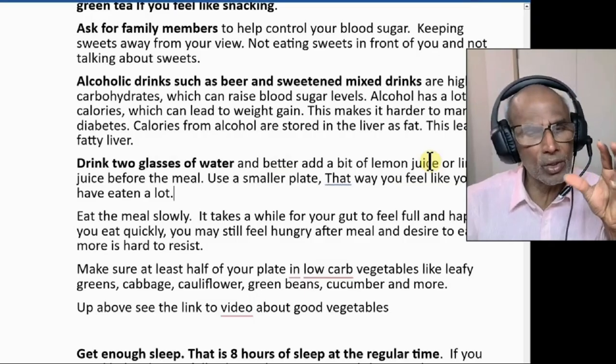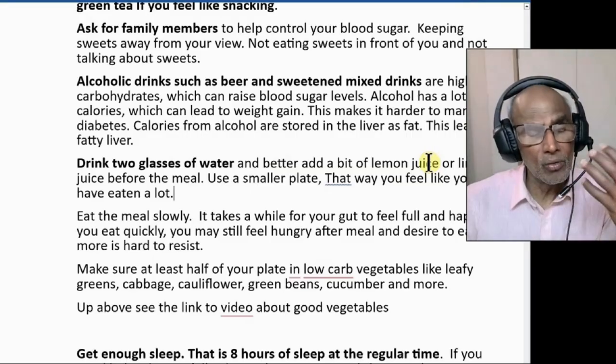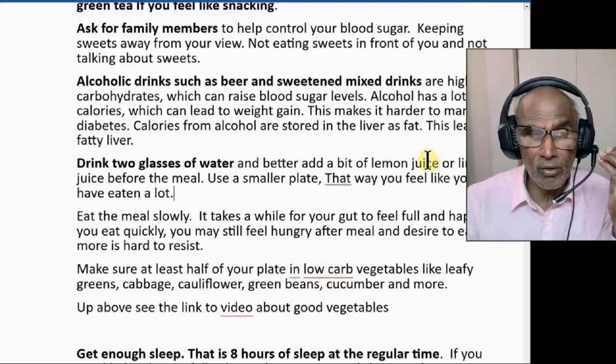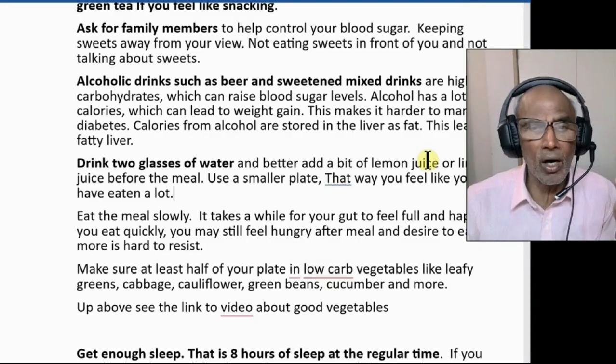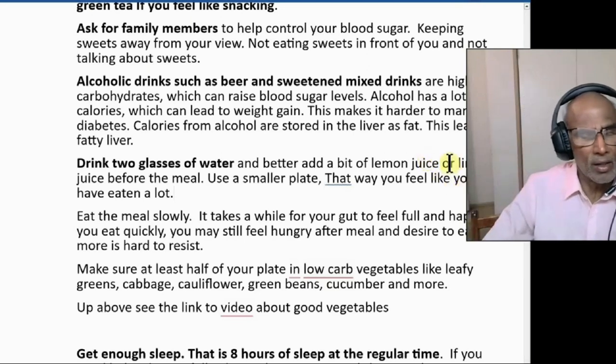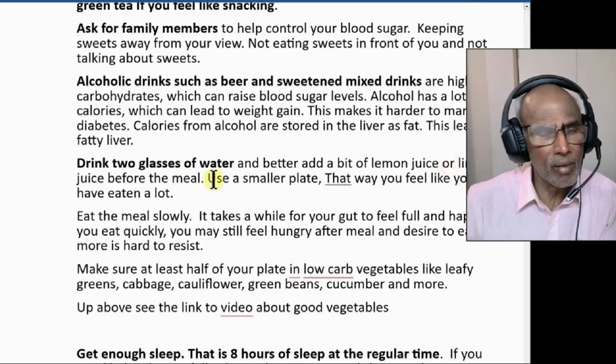Because when stored as fat, a lot of energy can be stored in a very small space. Because fats have about 3 times more energy than carbohydrates. Okay, calories are also stored in the liver as fat. Simple, right? This means the calories from alcoholic beverages, intoxicating drinks, are stored in the liver as fat. The other thing is, let's talk a bit about these things.